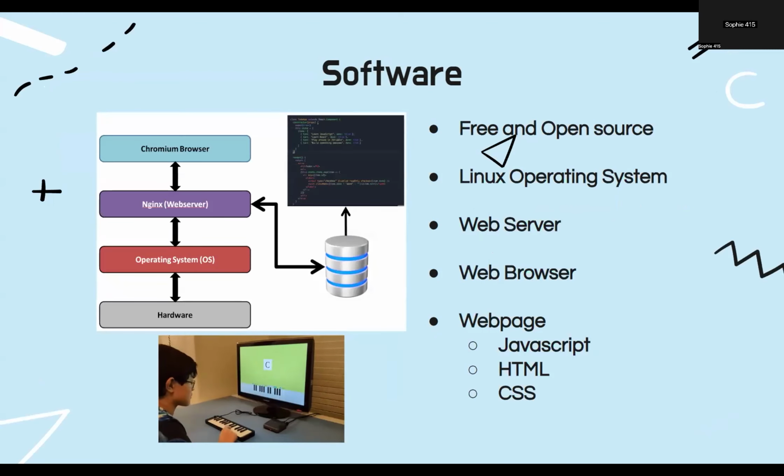We created a custom web page using the programming languages HTML, CSS, and JavaScript. The Raspberry Pi offers a free web server and web browser right out of the box. Our web page can easily detect keyboard key presses and display the corresponding note with a distinct color.